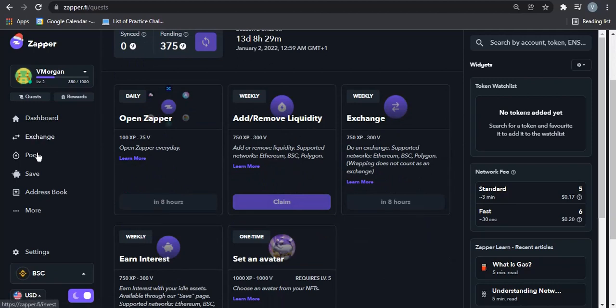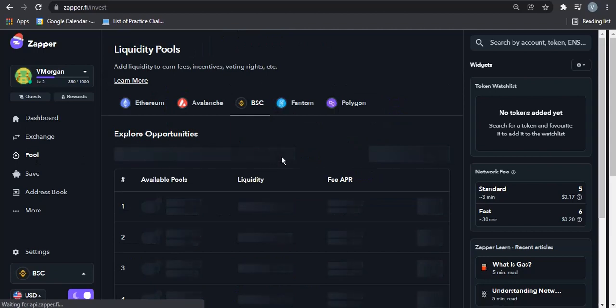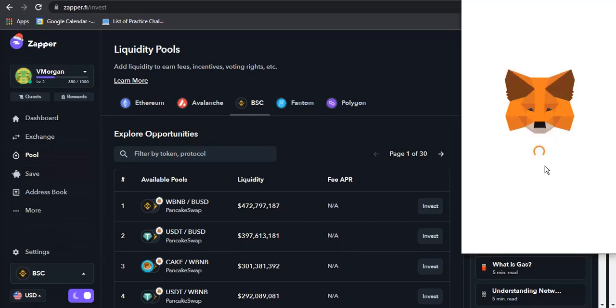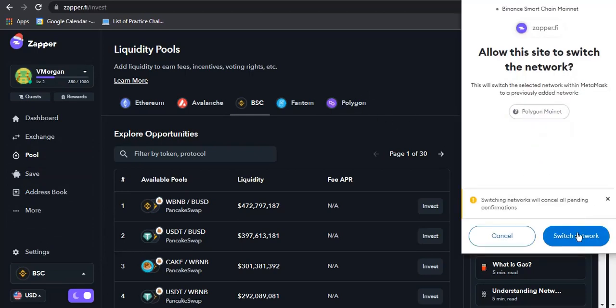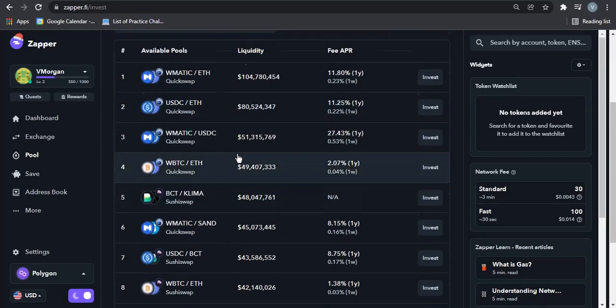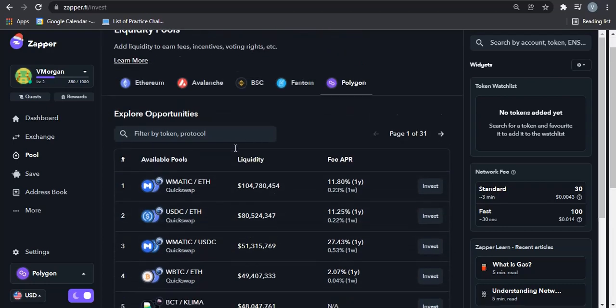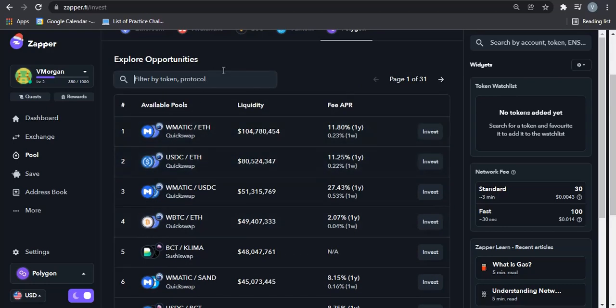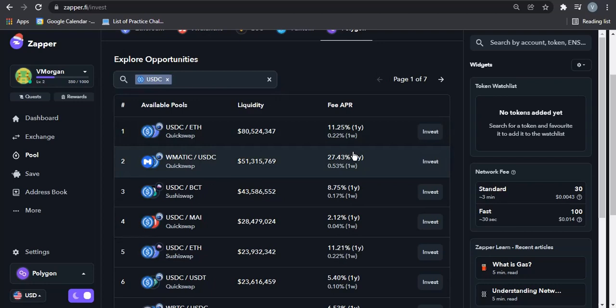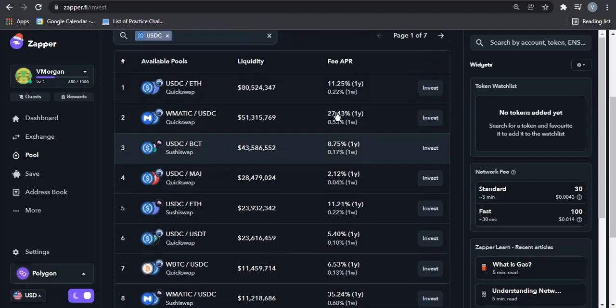If you go over to pool, let me quickly change from BSC to Polygon. I enjoy Polygon a lot because the fees are very negligible. So we're on Polygon right now, and I'll be adding to USDC. Okay, let's use USDC, and as you can see, these are the APR.